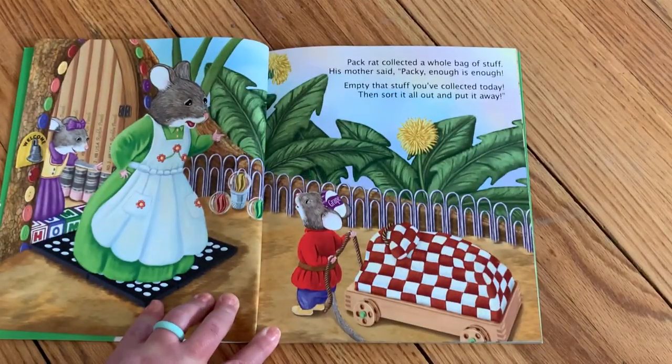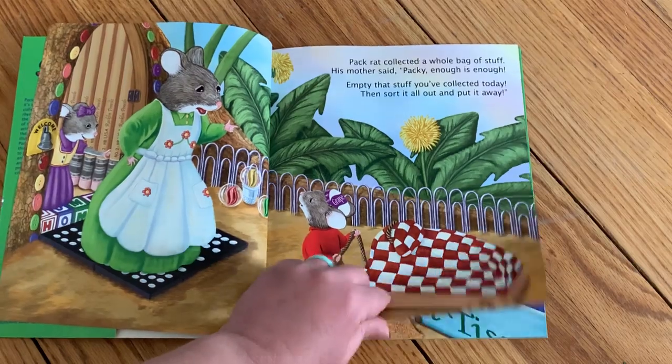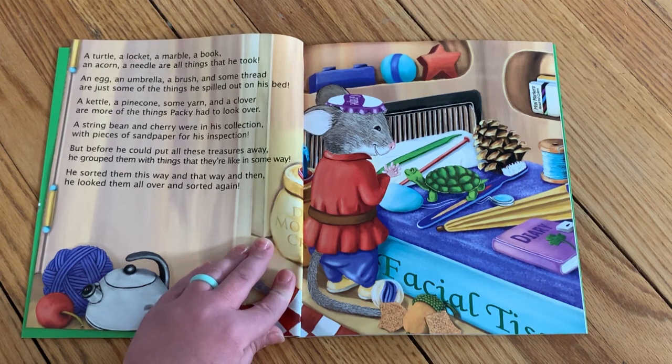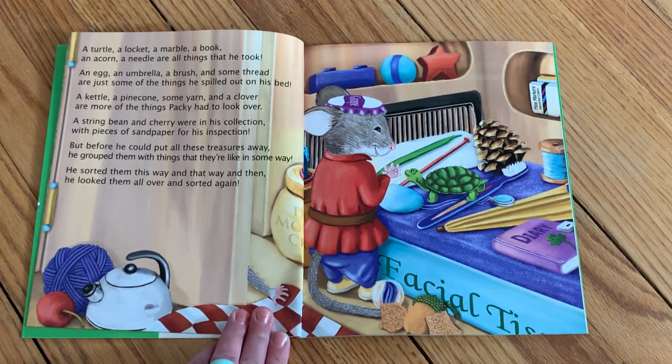Pack Rat collected a whole bag of stuff. His mother said, "Packy, enough is enough. Empty that stuff you've collected today, then sort it all out and put it away." A turtle, a locket, a marble, a book, an acorn, a needle are all things that he took. An egg, an umbrella, a brush, and some thread are just some of the things he spilled out on his bed. A kettle, a pine cone, some yarn, and a clover are more of the things Packy had to look over. A string bean, a cherry were in his collection with pieces of sandpaper for his inspection.